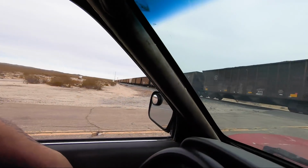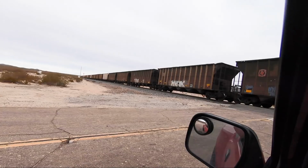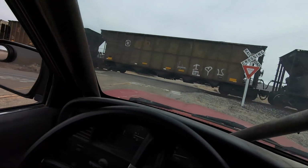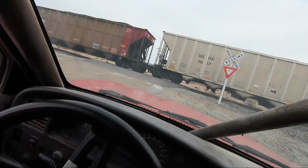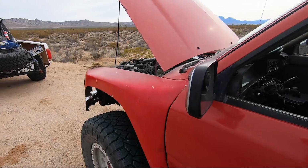Sometimes you beat the train, sometimes the train beats you. Rylee's already on the other side having lunch, and I'm stuck here. And the truck seems to be misfiring pretty bad now. I mean, you can hear it. That's a dead miss, so I'm gonna pop the hood and see what's going on.